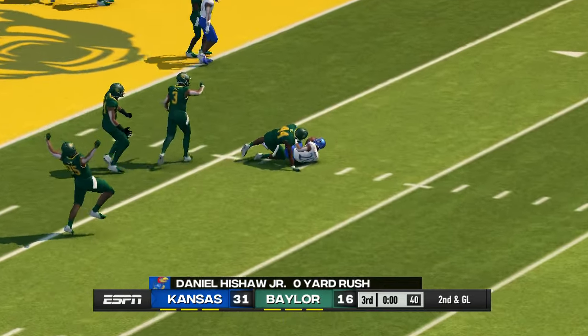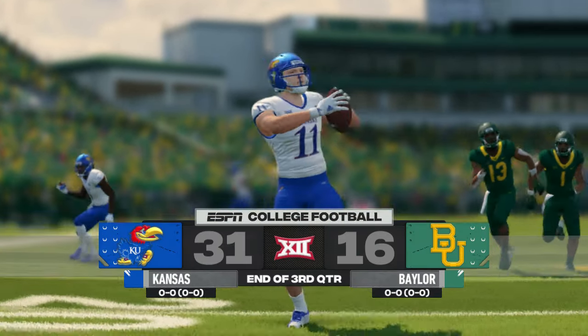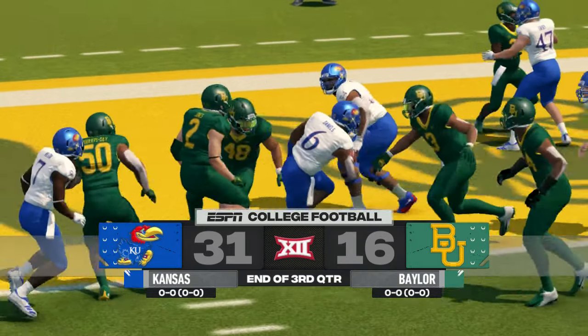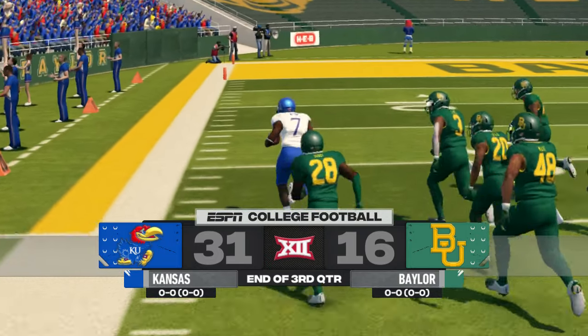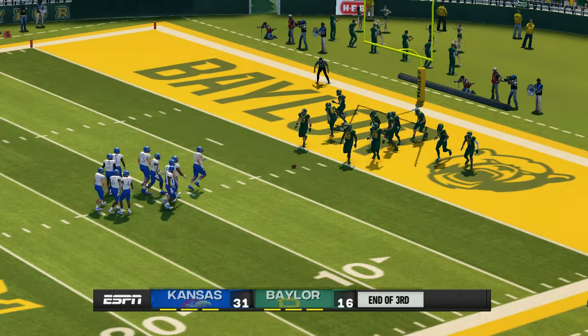They make the stop at the two. We've played three, and this is not what the experts predicted. 31-16, Kansas. Into the fourth quarter now, and we're back to the action.